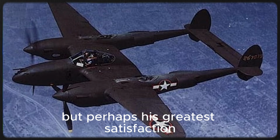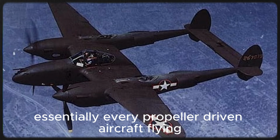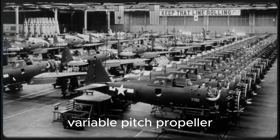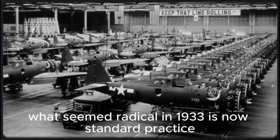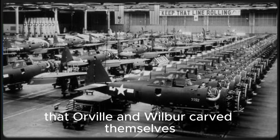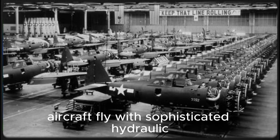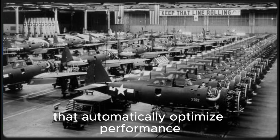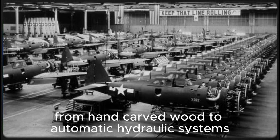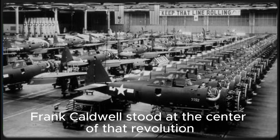But perhaps his greatest satisfaction comes from seeing how completely his invention has been adopted. By the early 1950s, essentially every propeller-driven aircraft flying uses some form of constant speed, variable pitch propeller. What seemed radical in 1933 is now standard practice. The Wright brothers' 1903 Flyer used fixed-pitch wooden propellers that Orville and Wilbur carved themselves. Just 50 years later, aircraft fly with sophisticated hydraulic, constant-speed propellers that automatically optimize performance throughout flight. That transformation from hand-carved wood to automatic hydraulic systems defines the pace of aviation's golden age, and Frank Caldwell stood at the center of that revolution.